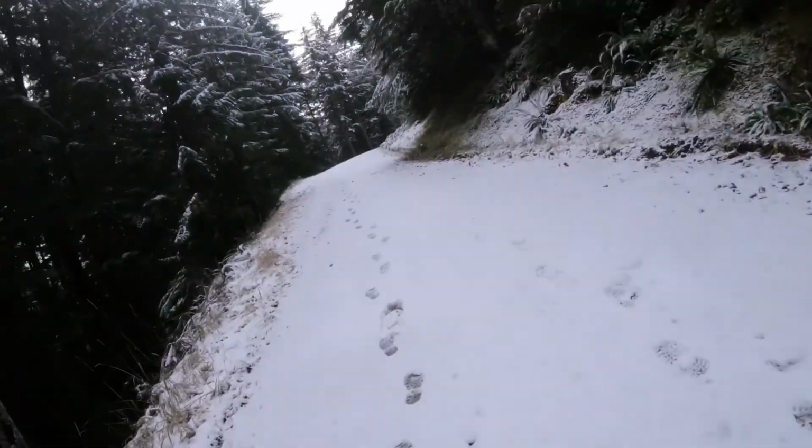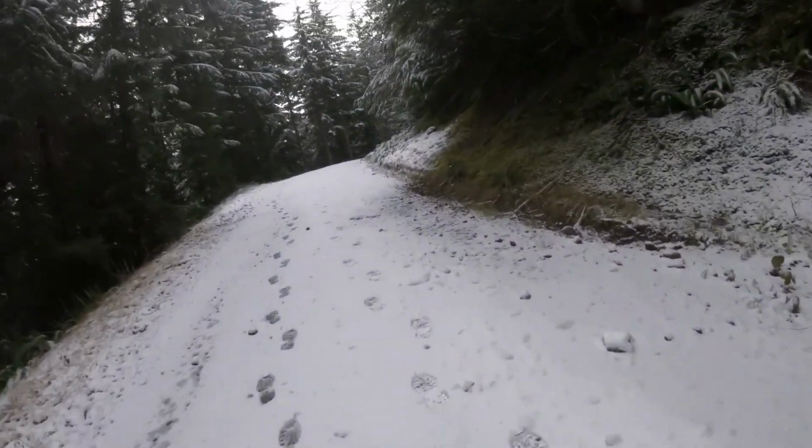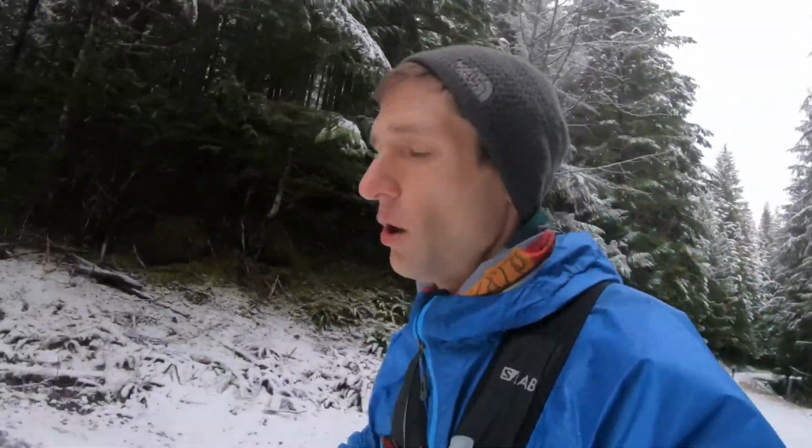I was trying to avoid the snow a little bit, but check this out. Look at all the snow. Look at all of it. Hopefully my feet don't get too wet and cold because I'm wearing my Speedo 4s. Should have a little bit of protection, but it's gonna get cold.